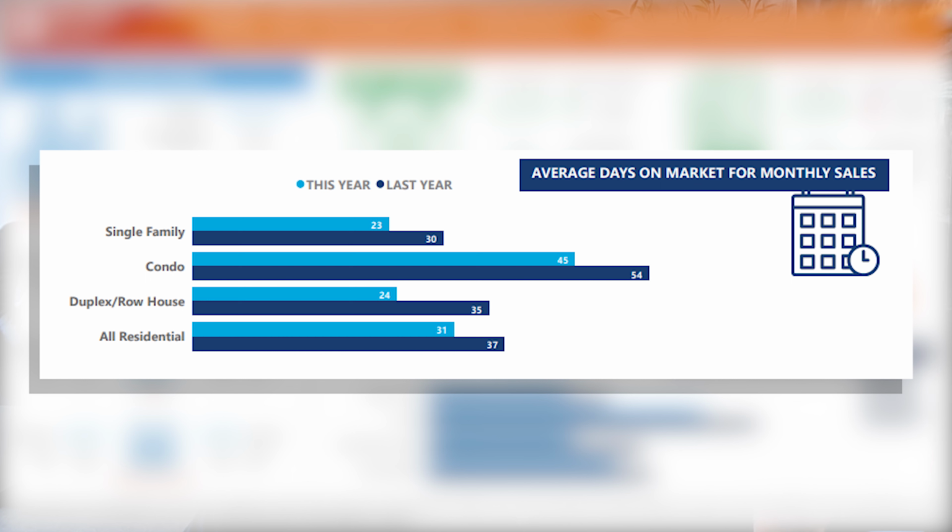Now, if we go and look at the days on market, you can see that they basically have this broken up into this year and last year. So stuff is moving faster this year than it did last year, with 23 days average on market compared to 30 days for single family homes. And we've also seen an improvement in how fast condos are selling, with 45 days this year compared to 54 days last year. So we'll see if we can keep that up and hopefully lower that a little bit more for you condo owners out there.